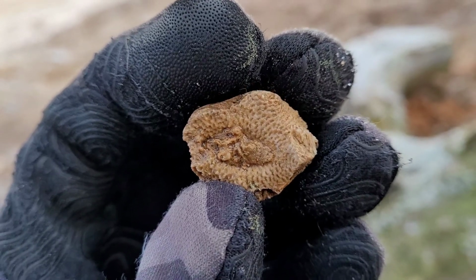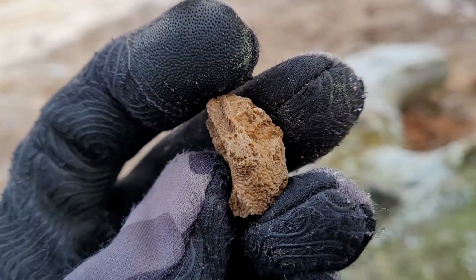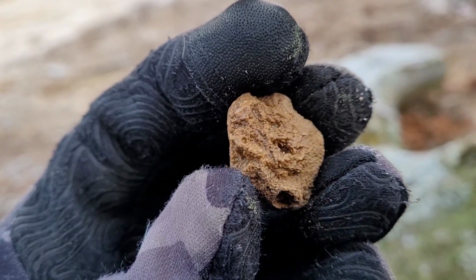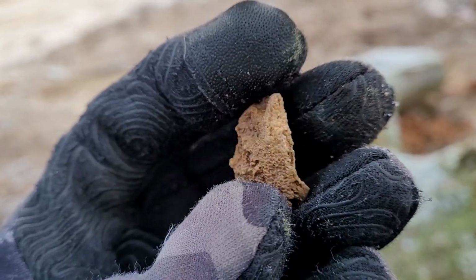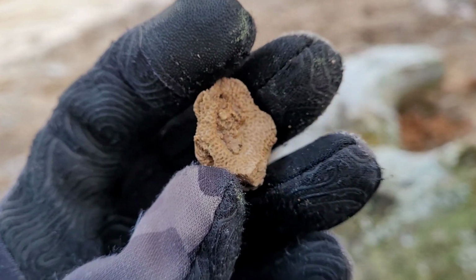Here's some syringopora, pipe organ coral. That's a really pretty piece. I like this one a lot. Got some good detail.